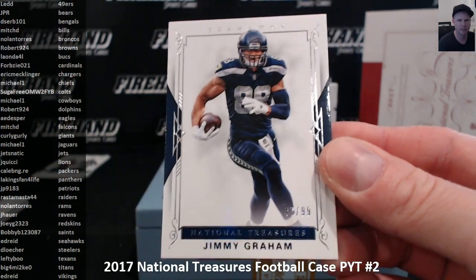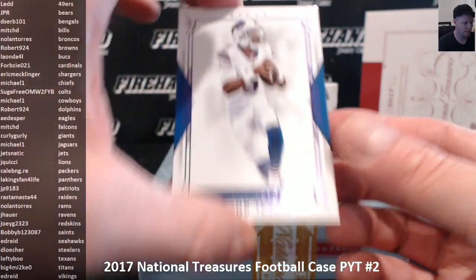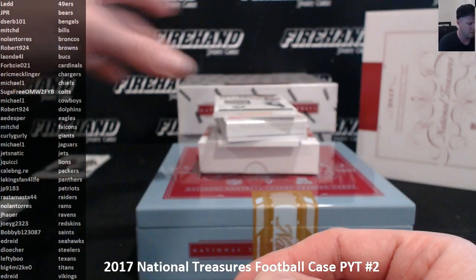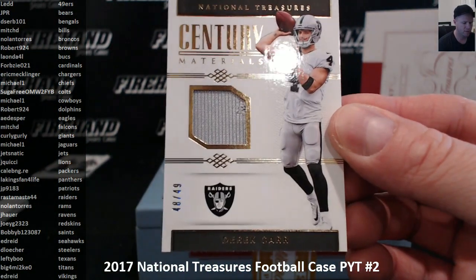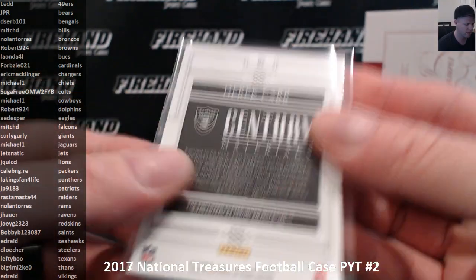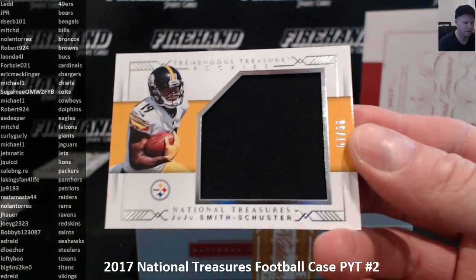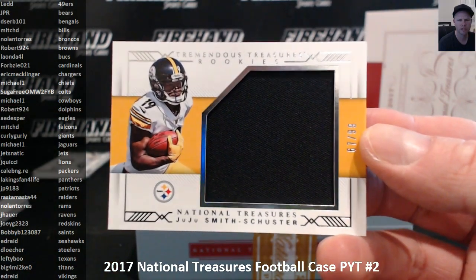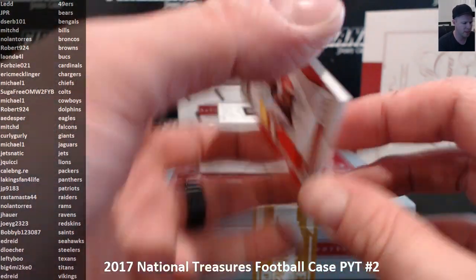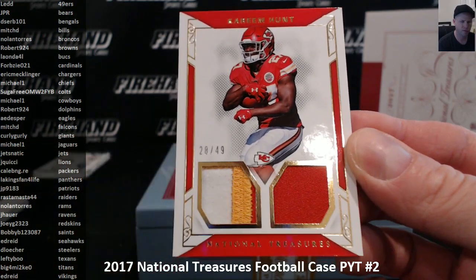Jimmy Graham to 99, Seahawks. Ed Reed. Tyrod Taylor to 75, the Bills. Mitch D. Derek Carr all by himself, number to 49, Silver Patch. Rastamaster 44 in the Raiders. Juju Smith-Schuster for the Steelers. D'Alosher, jumbo jersey. Go Trojans. Kareem Hunt, dual patch. Oh, sick. 28 out of 49, the Chiefs.